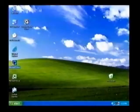Hey, let's open a program and use it. We'll use Microsoft Word, which is a very common program. You'll probably use this one a lot, as a matter of fact. These steps will help you learn to use almost any type of Windows program. Now, this is Word, which is a word processor from Microsoft.